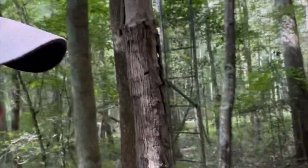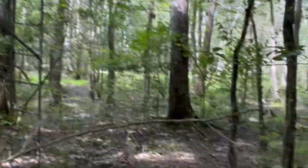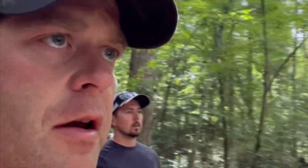Here's where the stand is right here, overlooking that swamp. It's pretty, but they like to walk the edge of the swamp instead of out there in the middle, especially when it fills up with water when we get more rain. Oh, we're getting this trimmed up. We're getting it right. We're gonna hang this ladder.